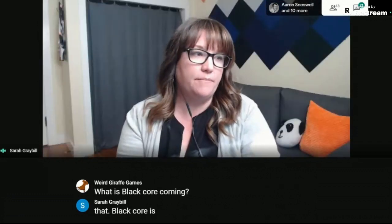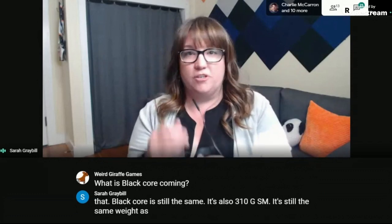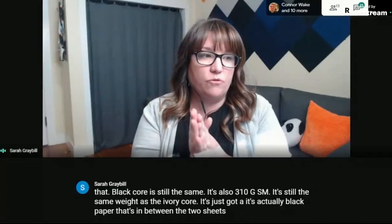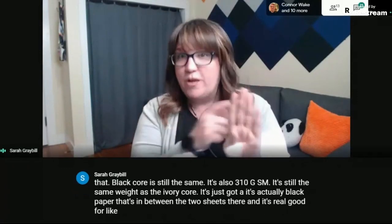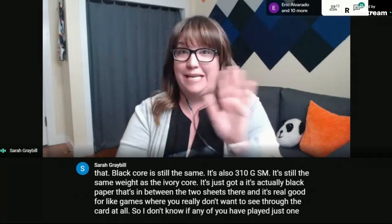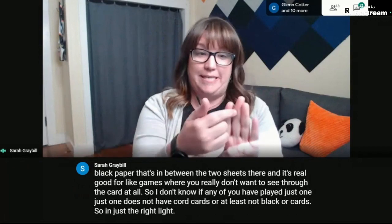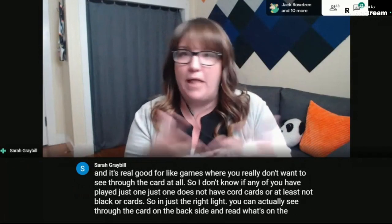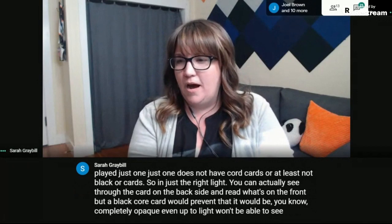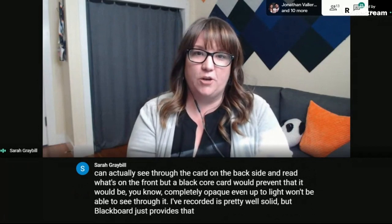Black core is still the same, so it's also 310 GSM. It's still the same weight as the ivory core. It's just got a black layer between the two sheets, and it's good for games where you really don't want to see through the card at all. So I don't know if any of you have played Just One. Just One does not have cored cards, or at least not black cored cards. So in just the right light, you can actually see through the card on the backside and read what's on the front. But a black core card would prevent that. It would be completely opaque. Even up to light, you won't be able to see through it. Ivory core is pretty well solid, but black core just provides that extra security.